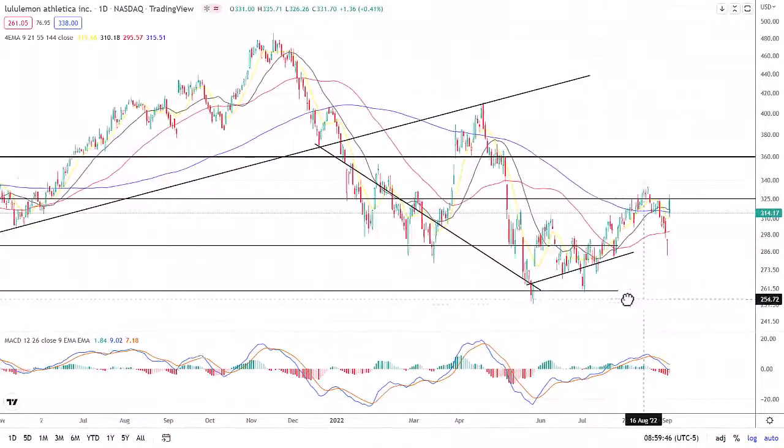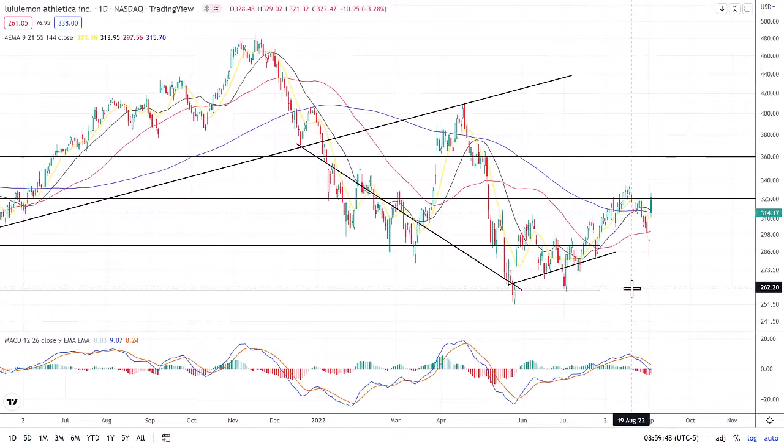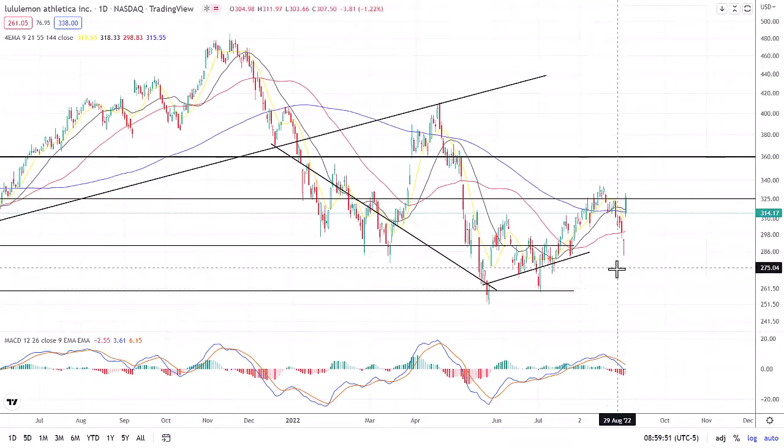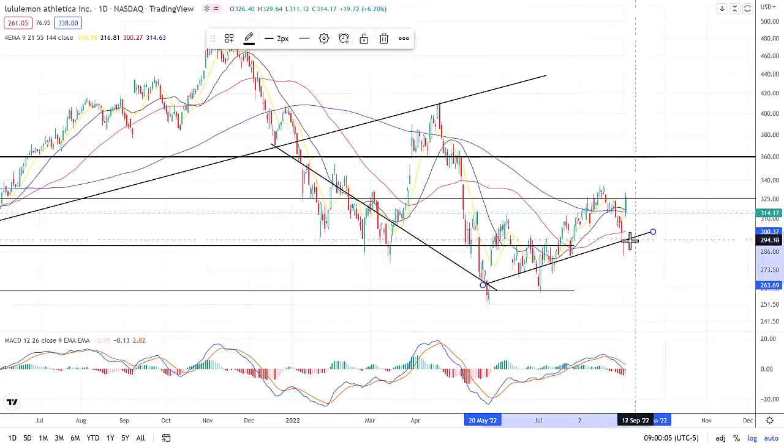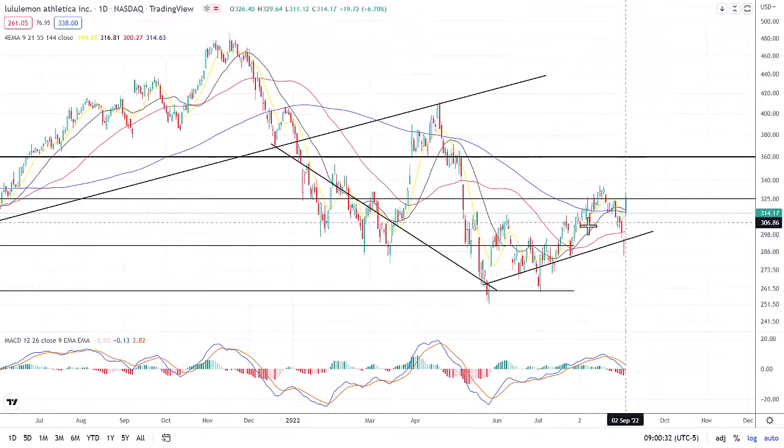Moving over here to Lululemon, I do highlight this one just because it's done so much better than the rest of the markets. You can see the lows here were at 260. It's all the way up at 315 right now after earnings. Bounced pretty strongly off of this support level here, which was right at the same level as this here at 290. It did have a big jump higher and then came down quite a bit, touched that 328 level for just a second, hitting that resistance point. But again, you can see the structure here pretty strong compared to the NASDAQ.